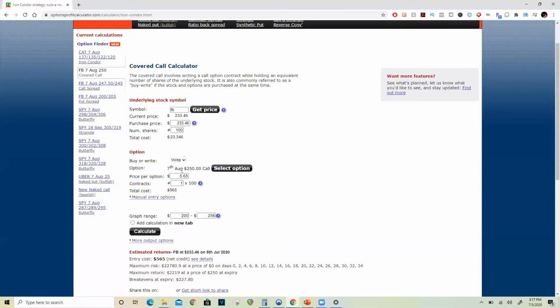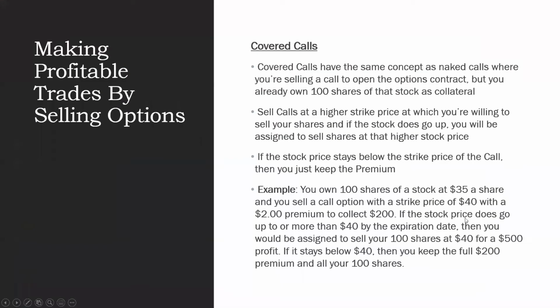Now, by August 7th, if Facebook doesn't go up to $250, you will keep the full $565 premium. If it does go above $250, you will be assigned to sell your shares at $250 and you'll get to keep the profit of $250 minus $233.46 plus the $565 premium that you collected, and that would be a net profit of $2,219. Now if it never goes up to $250, even if it goes up only to $249, for example, this option would expire worthless and you would still keep your full $565 premium. Okay, so those are covered calls.